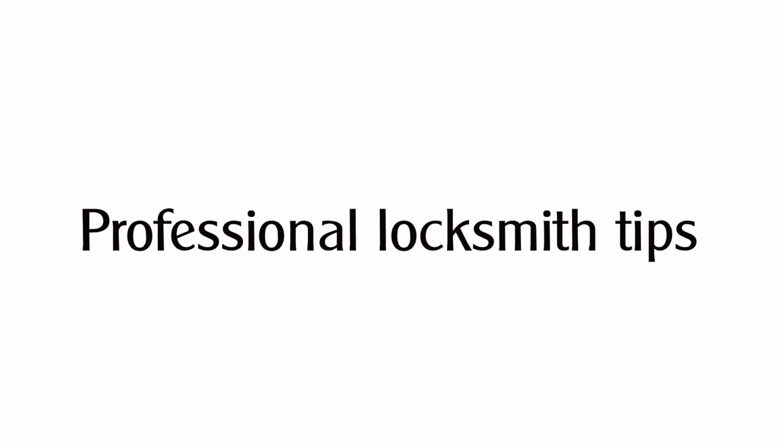Professional locksmith tips to secure your property. Your home is your sanctuary. Would you feel comfortable wondering if your home is not fully secured? Of course not, because you deserve peace of mind.